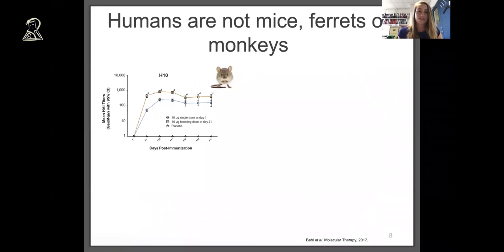This won't come as a surprise to anybody, but humans are not mice, ferrets, or monkeys, which are the preclinical animal models that we usually test these in. One of the main barriers in the field of nucleic acids is that they almost always seem like they're working really great in preclinical animal models, but then when we go to test them in humans, they often work at much lower orders of magnitude. This is some data that was published in 2017, actually by Moderna, which is a company in Boston that makes modified mRNA vaccines. In this study, it's really interesting because they did it in parallel in a number of animal models, but also humans.